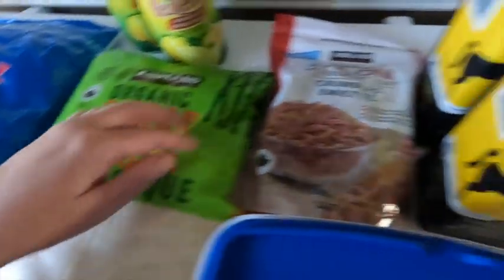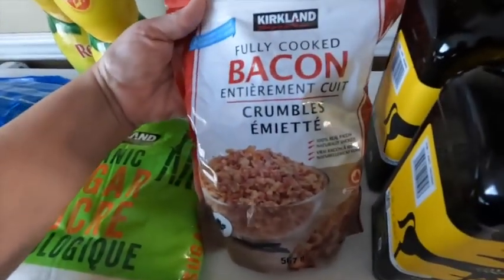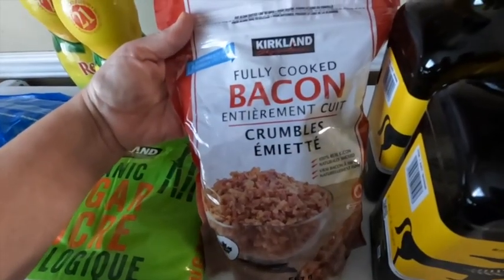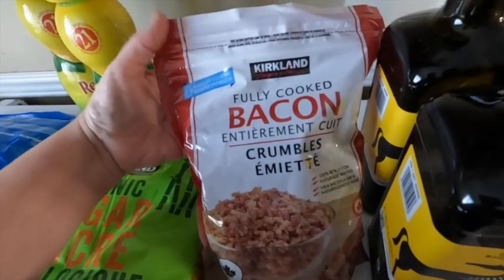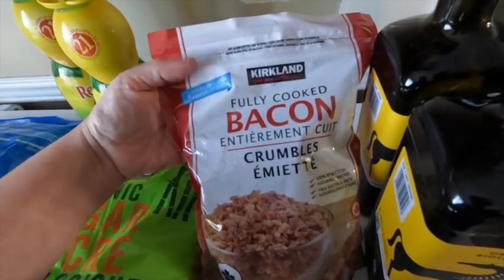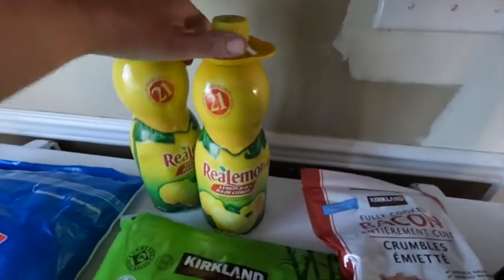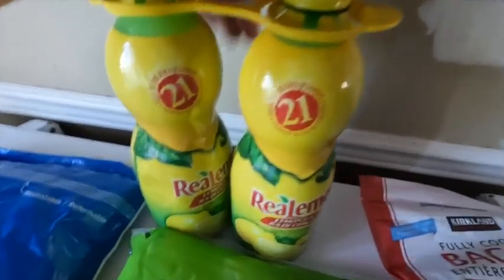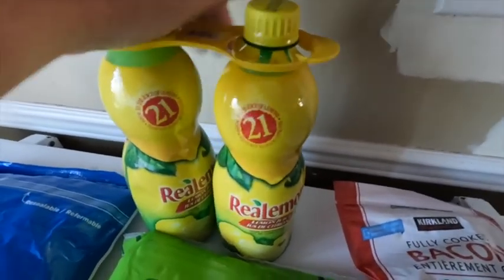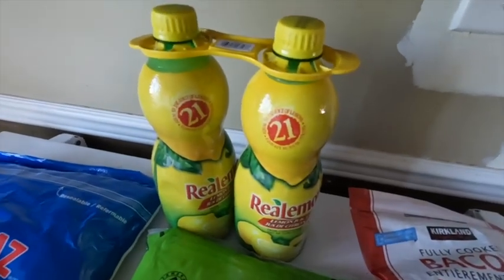So we got the fully cooked bacon crumbles because we use this a lot. Put it in salads. We put it on our pizza, omelets. I mean, you name it. And it is shelf stable until you open it, but we put it in the freezer. We got the two bottles of the real lemon juice because, hey, canning season is fast coming along.